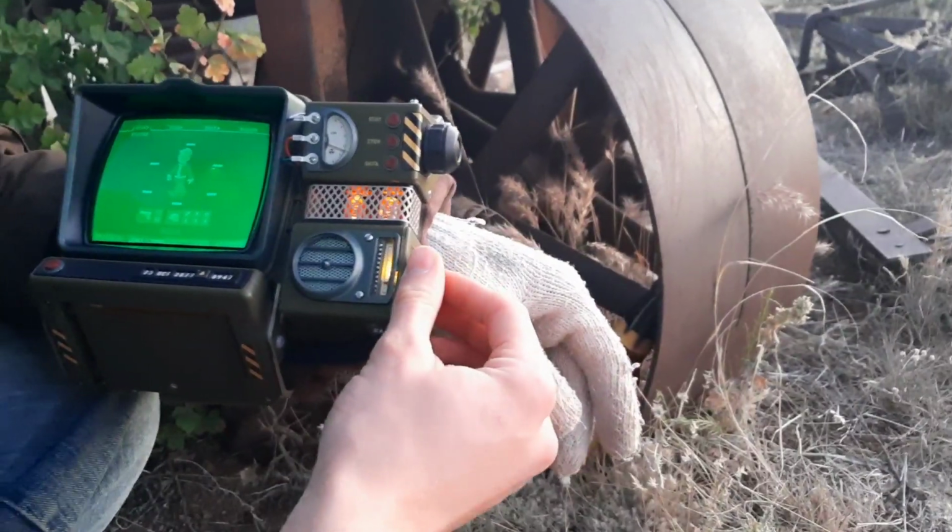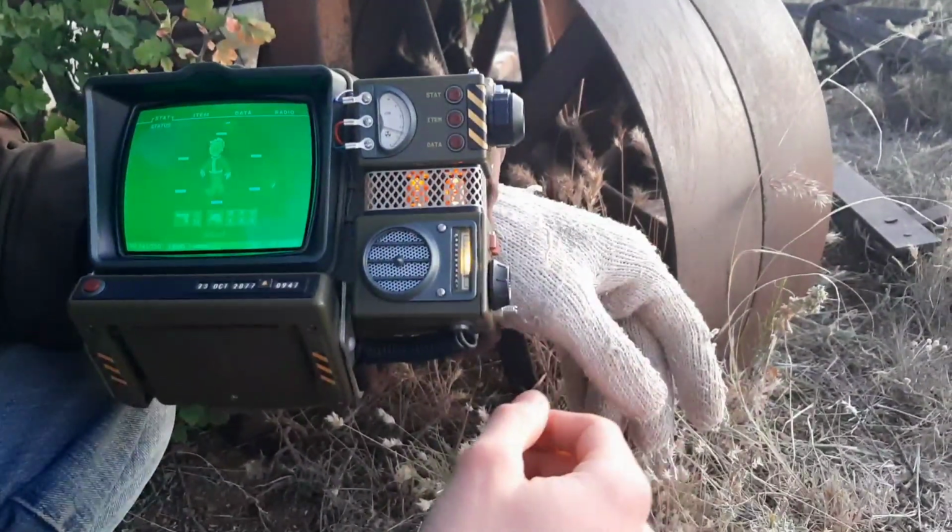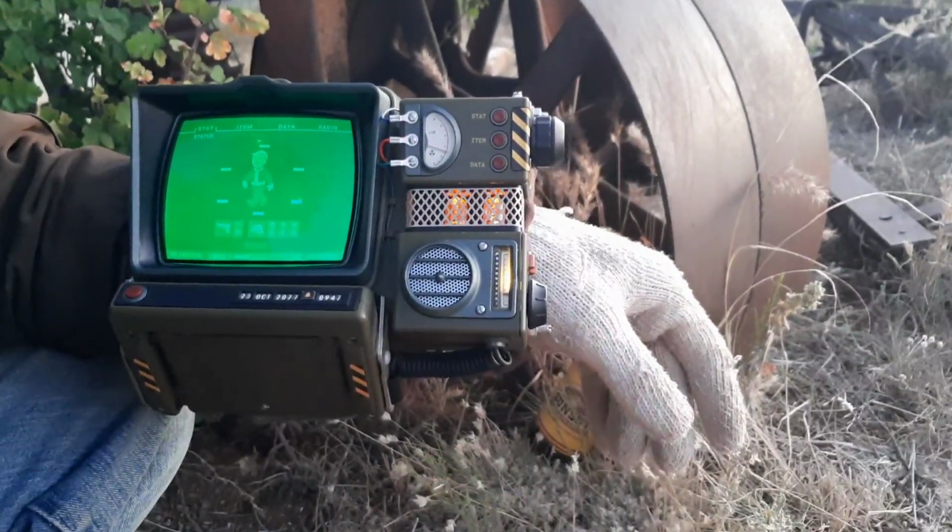This is how to dial it. Remember this handy tip: scrapped junk weighs less.